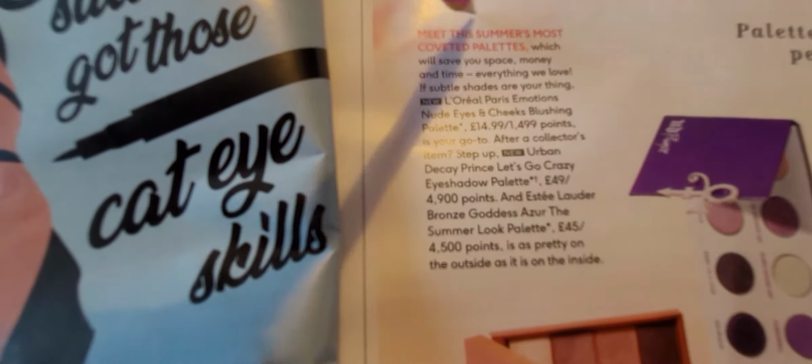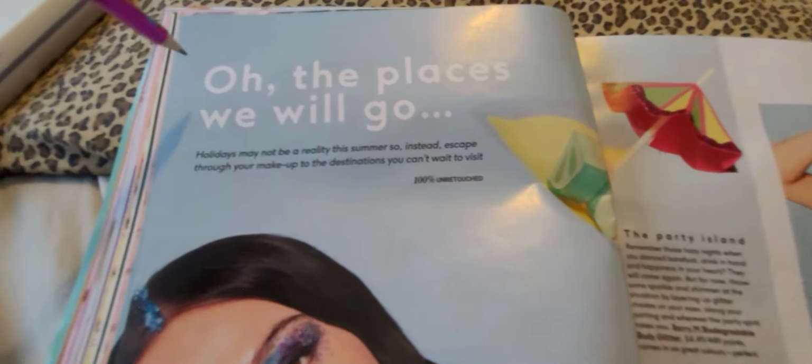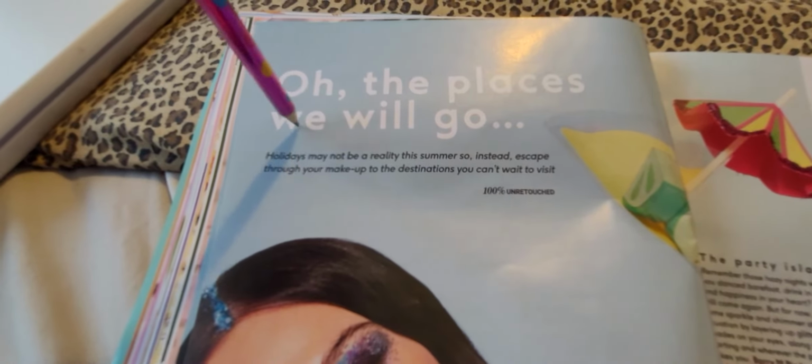Meet this summer's coveted. Oh, the places we will go. I love this eye makeup. Look at this, all sparkly. Blue and like purple. They put like glitter, like blue glitter in her hair, just in the middle there. Like in the parting bit.